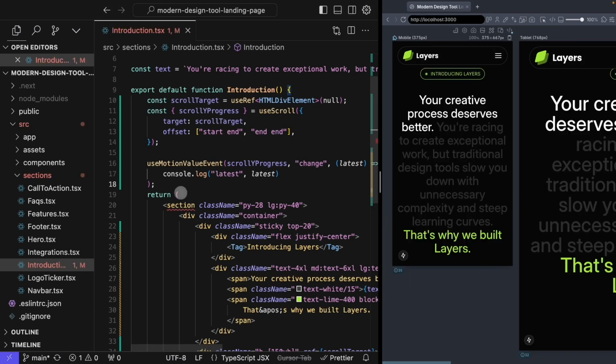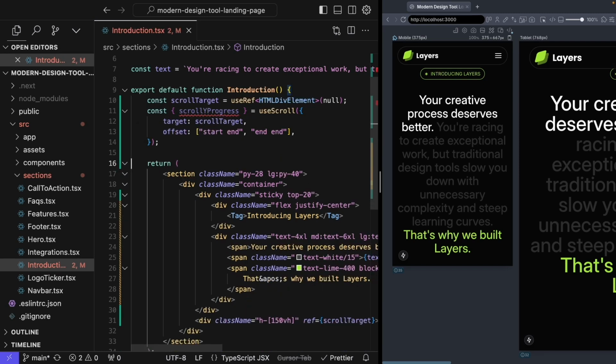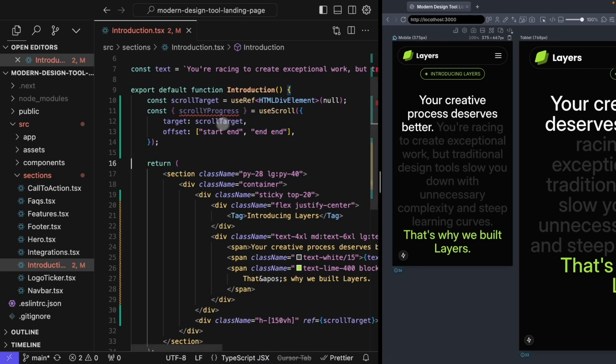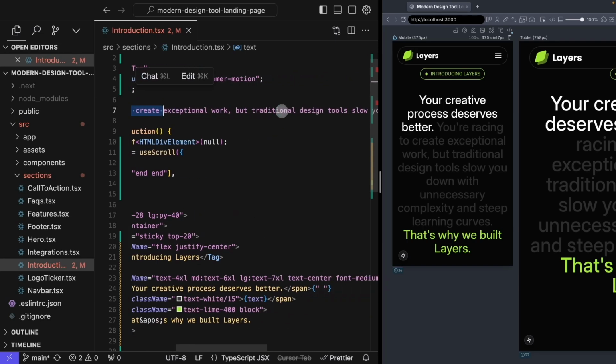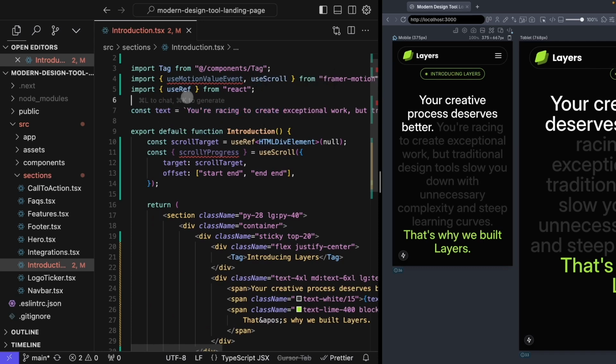Now that we know what scroll y progress is giving us, I'm going to go ahead and remove my useMotionValueEvent and figure out how we're going to use scroll y progress to tell us what word to highlight. The first thing we need to do is break up this text. So right now we have one line of text, but we'd like to break this down into words. There's about 20 words here if we separate this via spaces. So we need to go ahead and create that value here.